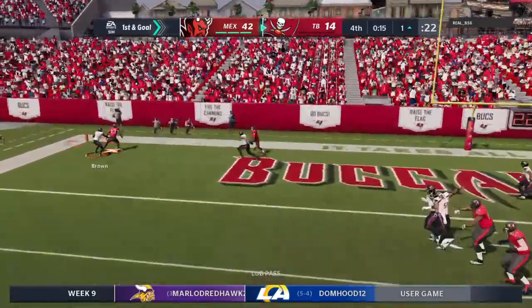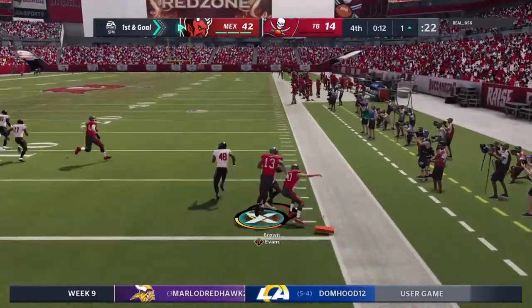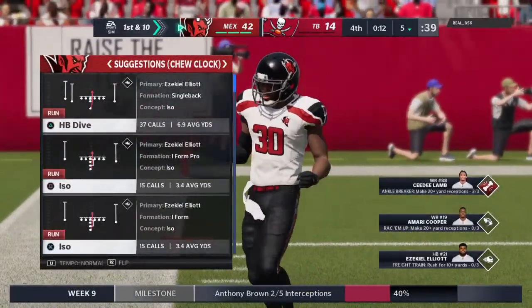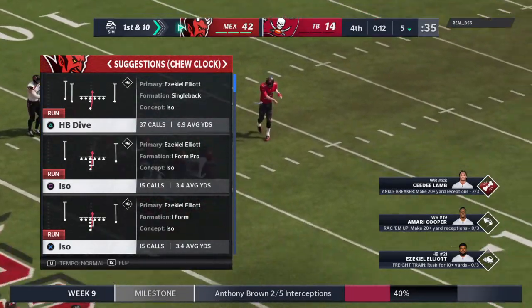Brady to throw again. And this is going to be intercepted. Picked off by Anthony Brown. And they'll have the football, but deep in their own territory as he's brought down at the 5. At their own 5-yard line.